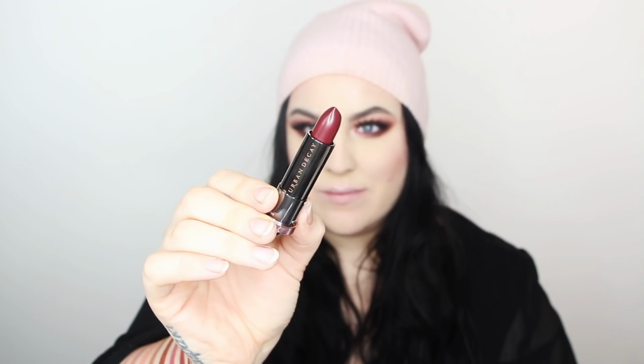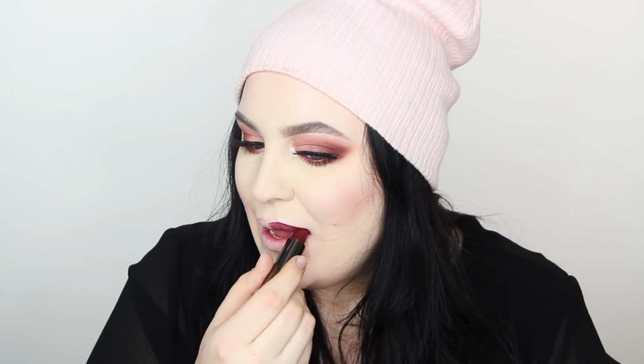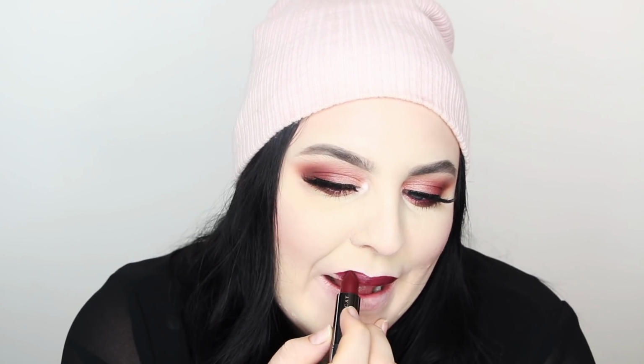And last up, we have the shade Cherry, which is a deep berry wine. And I highlighted my Cupid's bow because I think I'm gonna like this one, and I might wear it out. There is nothing more satisfying than putting on a fresh tube of lipstick, there's just nothing like it, you know? Oh yeah. Ooh, it just slid on so well. So this one is a cream finish, so it doesn't have any metallic in it.